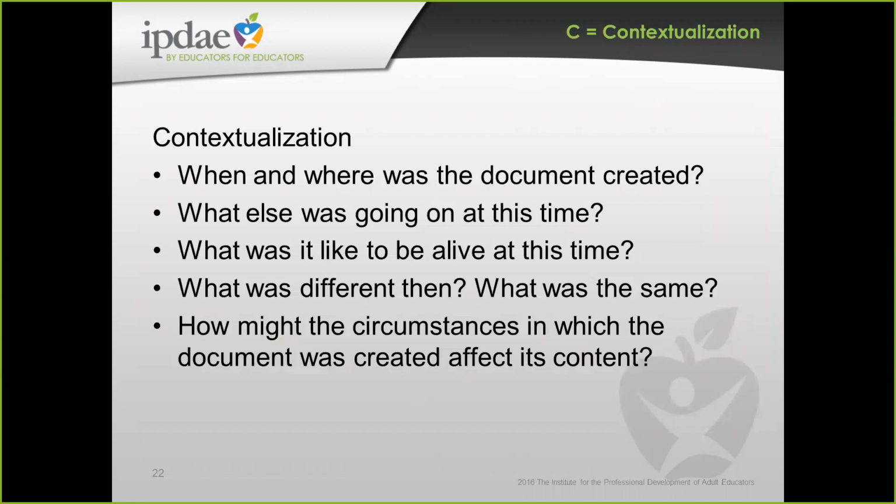When we're looking at when and where the document was created, we begin to put it into a context of what other things were going on at that time. If we really want to get into this document, we need to look at what it was like to be alive at that point in time. What was different then? What was the same? How might circumstances in which the document was created affect its content? Well, if we go back and take a look at the way station itself, we begin to see some other things, and we can begin to put those into context.